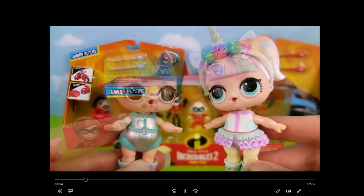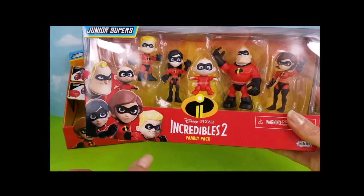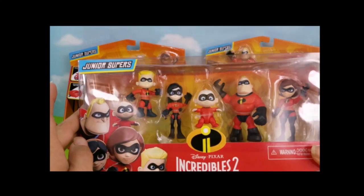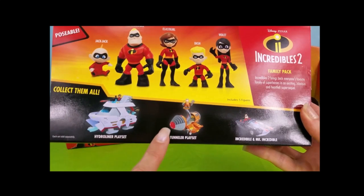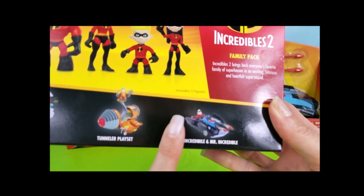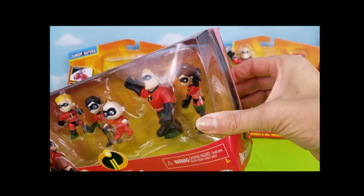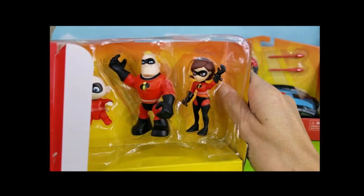The first one we're going to open up is the Incredibles 2 Family Pack, the Junior Supers. And you can collect them all, the Hydroliner playset, the Tunneler playset, and the Incredible and Mr. Incredible Supercar. We're just going to pull open the side here and slide these guys right out.